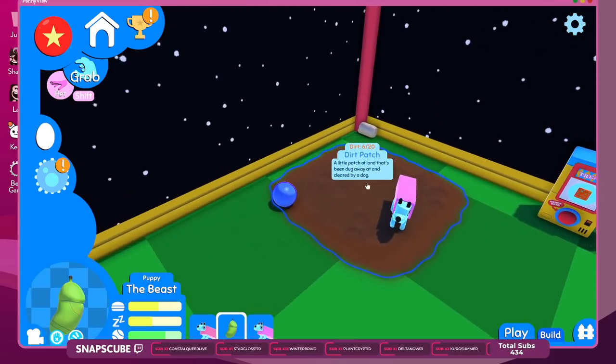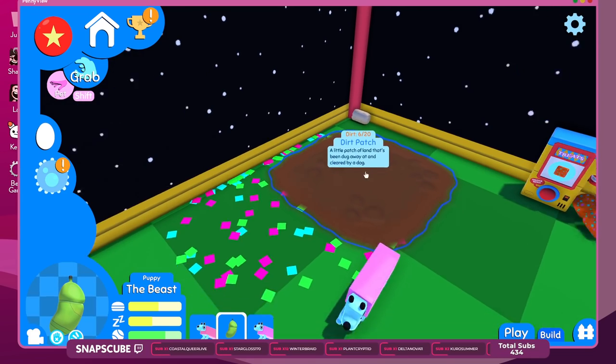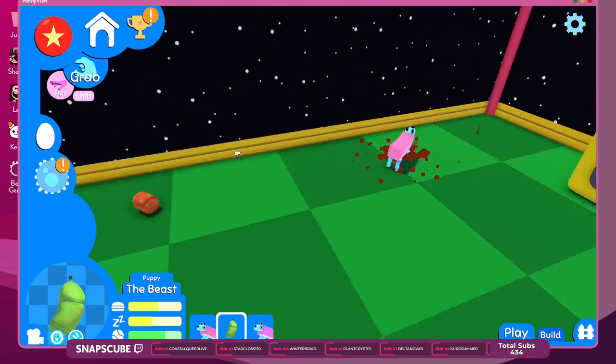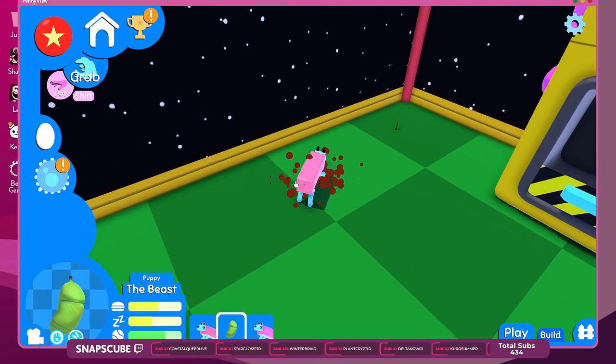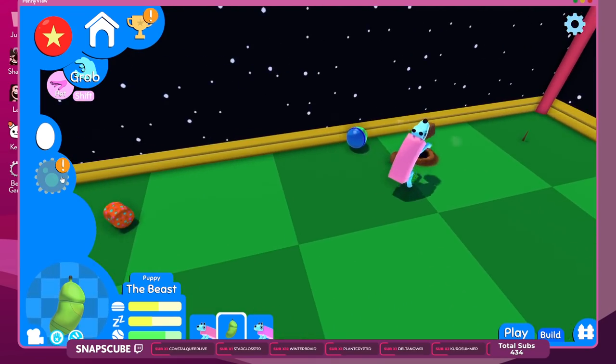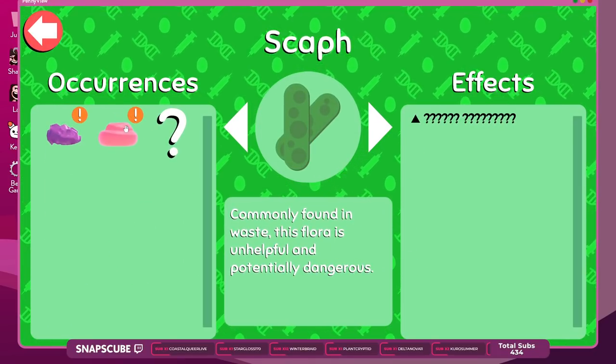What's in this dog egg? What's in this capsule? Cargo crate. Very nice. Okay, you're trying to build a den, so... The beast is ready. Okay, y'all, give me a sec. There's a lot happening. I just wanna catch up with... I wanna figure out what I'm doing here.